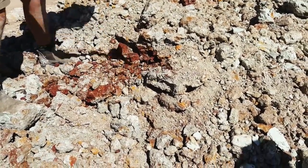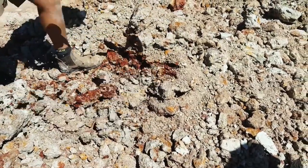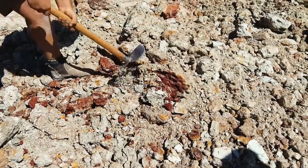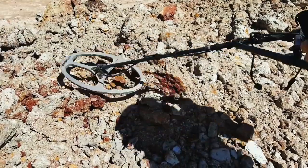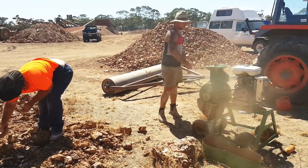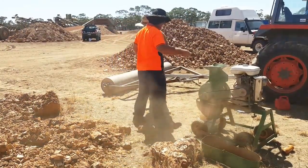Many iron stones, like they are contained in this material, do sometimes contain gold particles. Selected pieces like this particular one will be crushed with the small rock crusher and added to the washing process.